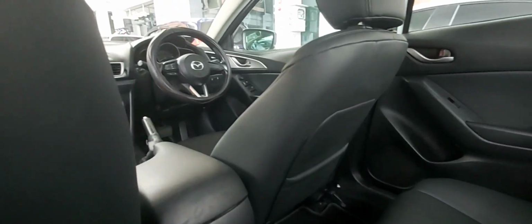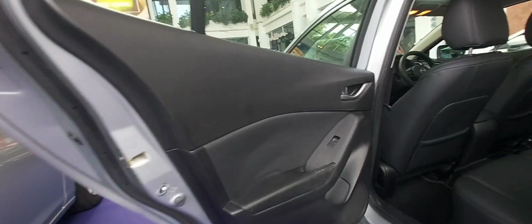Entering the rear seats of this car, the first thing I realized is the seat comfort. Legroom is plenty, headroom is alright, but someone over 1.8 meters tall might struggle to fit back here. Other useful features include a fold-down center armrest with 2 cup holders on the center seat, which is really nice.